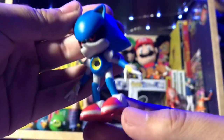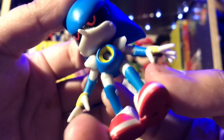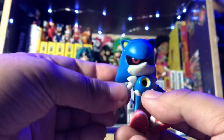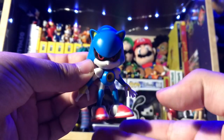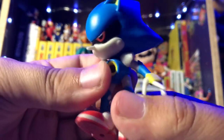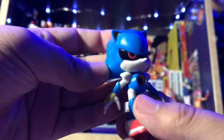I'll show them off later, but I think this guy really knocks it out of the park in terms of sculpt. Paint application is very nice. I think the pose, even the pose hands, are pretty nice. It seems very Metal Sonic-esque, a little threatening, if you will. I like the eye printing, looks very clean and doesn't look that messy. It might look a little wall-eyed, but maybe that's just mine. Probably varies. Other than that, it's great.